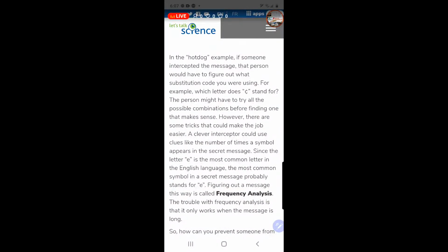In the hot dog example, if someone intercepted the message, that person would have to figure out what substitution code you were using. For example, which letter does C stand for? The person might have to try all the possible combinations before finding what makes sense. However, there are some tricks that could make the job easier.